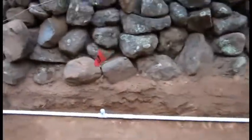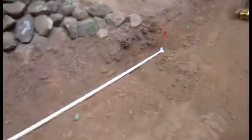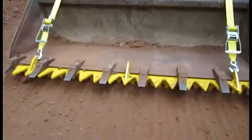Got everything marked with flags, which hopefully will allow me to find them once I cover all these guys up with dirt. Again, I don't want to put the heads on yet because I'm getting better with the Bobcat, but not that good. I'm sure I'd be messing something up.